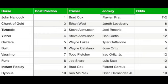Number 9, Instant Replay, another Brad Cox trainee. Laurent Giroux is going to stay put here, and he won that optional claiming race that I mentioned where Furio was out there setting the pace. Instant Replay rallied for the win that day. And then finally, number 10, Hypnus. 3rd career start. He was 7th in the Rebel Stakes last time out. Prior to that, he broke his maiden at the Fairgrounds in the slop in a dirt route in his career debut.